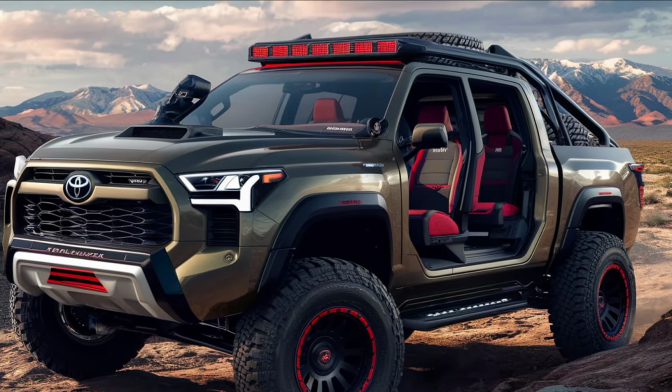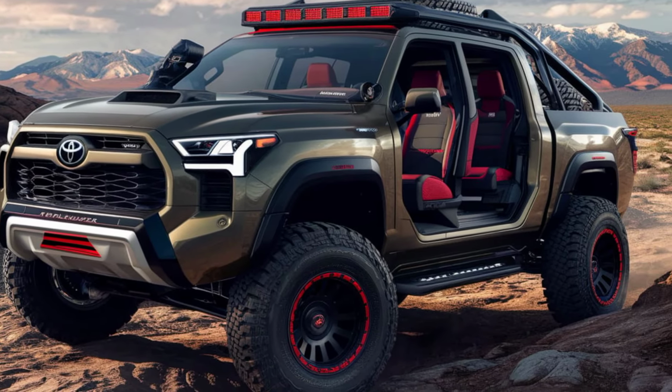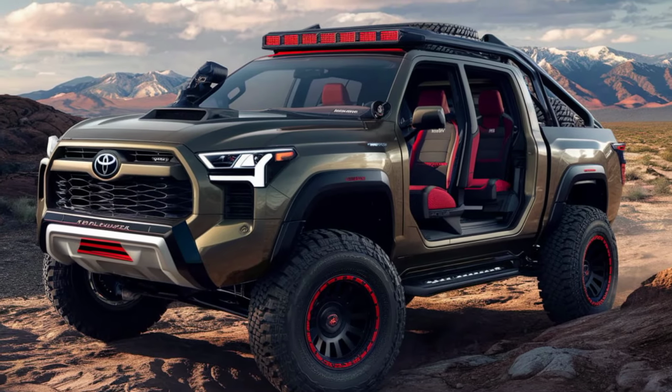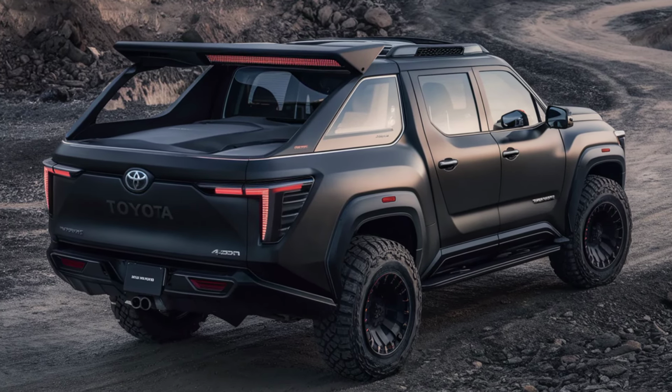The 2025 Toyota 4Runner Trailhunter isn't for the faint of heart. It's for the off-road enthusiasts, the weekend warriors, the ones who crave adventure and aren't afraid to get a little dirty. If you dream of conquering challenging trails and exploring unbeaten paths, then the Trailhunter is your ultimate off-road companion.